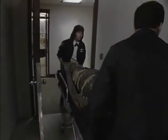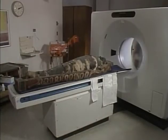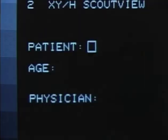This is the CT scanner room at Bronson Methodist Hospital. The CT scanner is a special kind of X-ray machine that takes detailed pictures without damaging the mummy. The X-ray session is being supervised by Dr. Robert Fosmo, a radiologist, and Dr. Lorelei Corcoran, an Egyptologist.